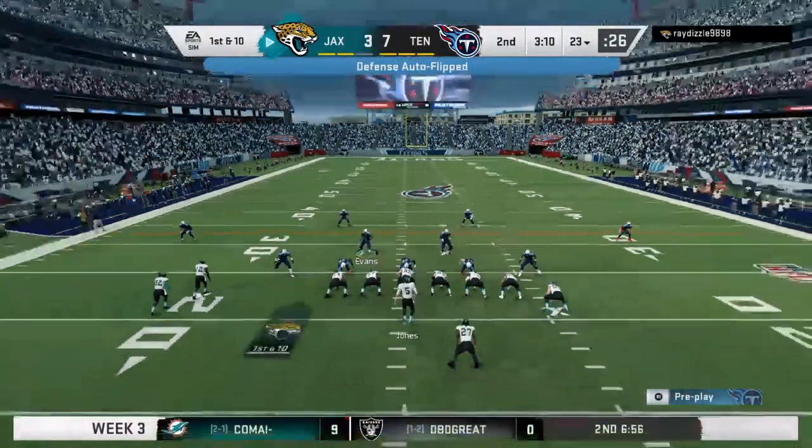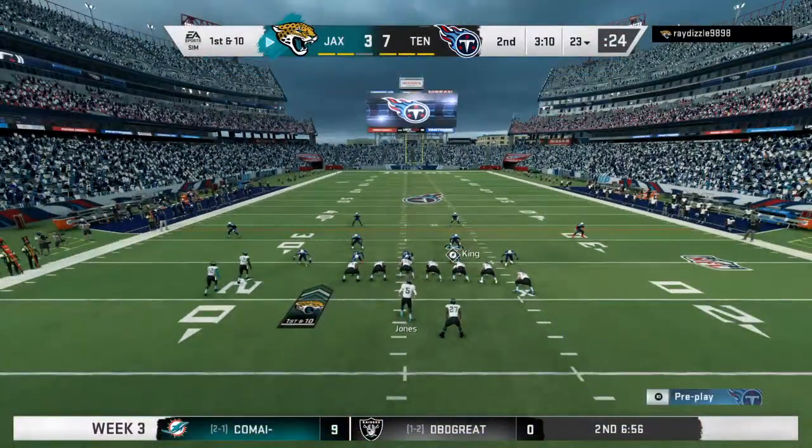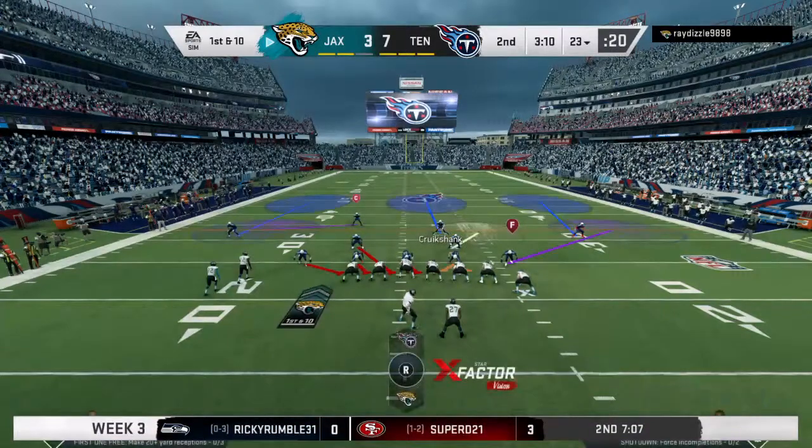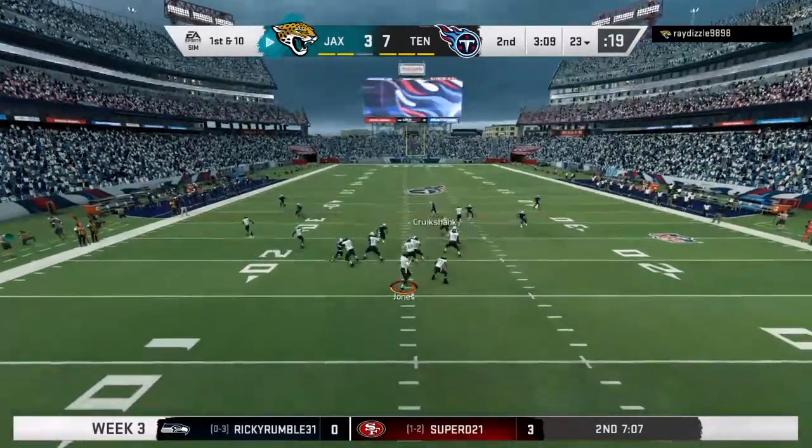Jaguars come to the line to start their next drive. And they had 3 points last time, but they didn't want 3 points because they were well within range of scoring a touchdown. We'll see if they can do better now.